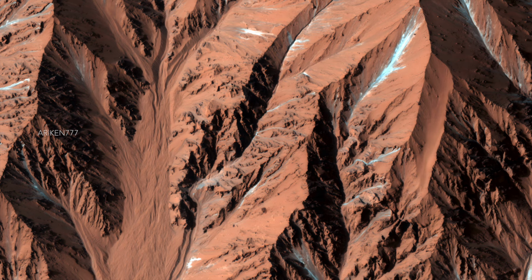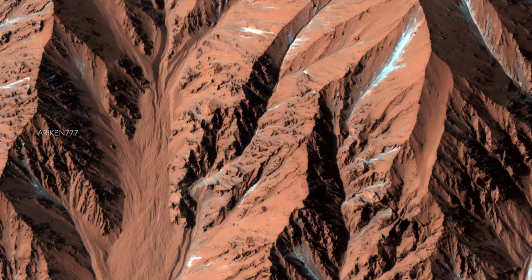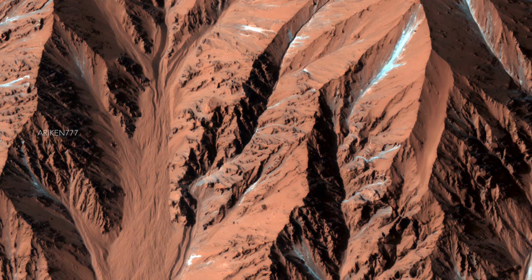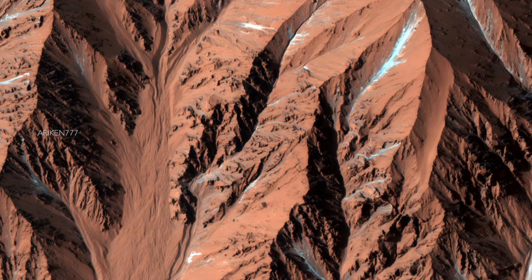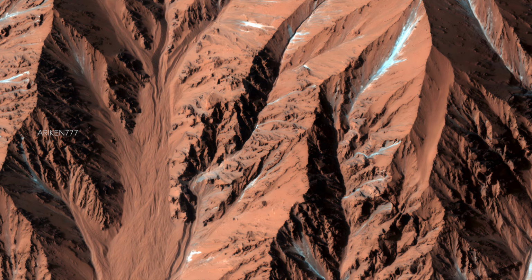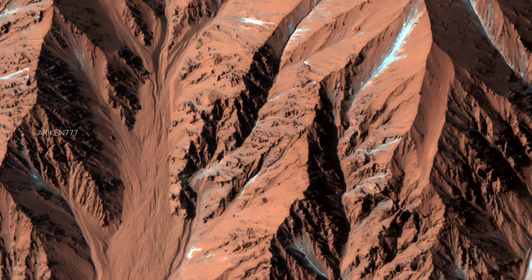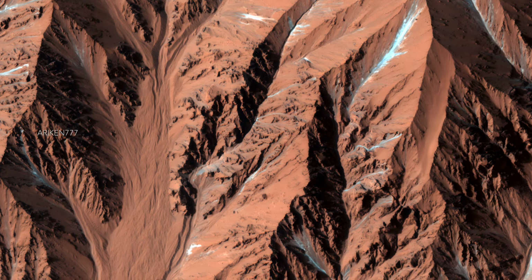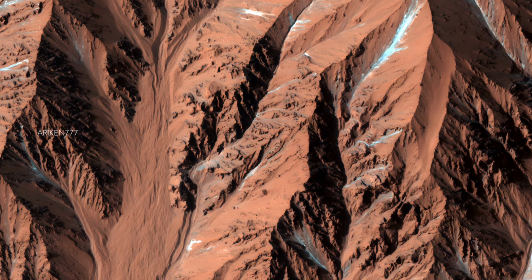Young, fresh craters are of interest on Mars because they help place constraints on the rate at which new impact craters and other young features have formed in recent times. The crater seen here has very few craters superposed on it, which attests to its youth. It also has very steep slopes and a sharp rim, which are further evidence of its young age.